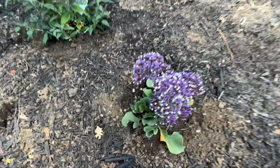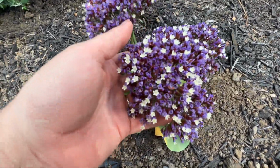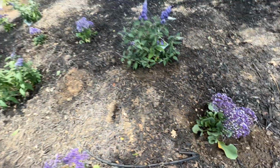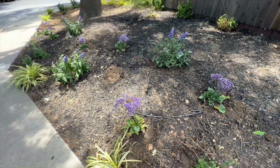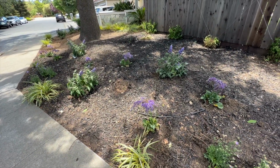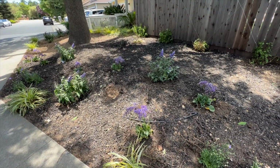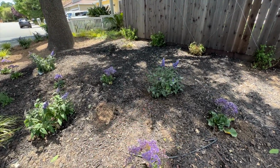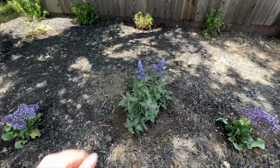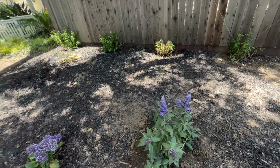It's so interesting because it has these purple flowers, and then, let me see if I can hold it still, it has white flowers interspersed. It's just the prettiest plant. It's just not a very common or well-known plant, and I'm not sure why, because I think it's so beautiful. And then, of course, we have the Pugster Blue butterfly bush, which is only going to get maybe this tall and this wide. So it's just going to be cute little domes.